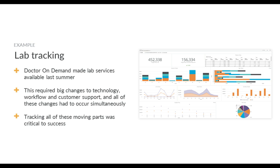With other dashboarding tools I've used, these kinds of dashboards would have taken months to complete. She was able to produce these on her own in about an hour per dashboard. This ability to quickly get the needed data in front of the right people played a crucial role in the success of the rollout of labs.